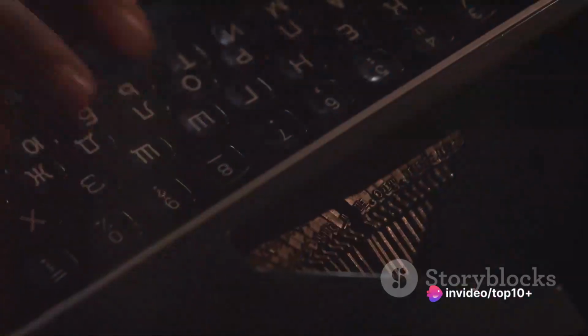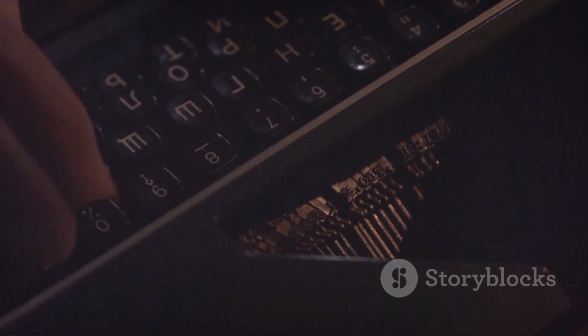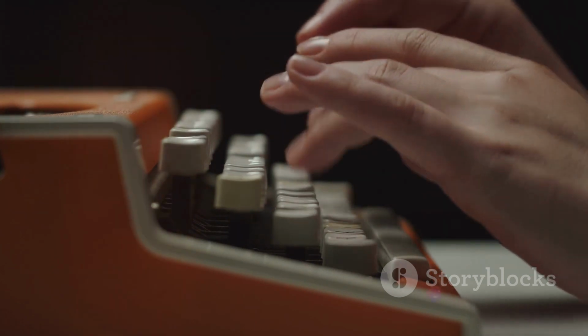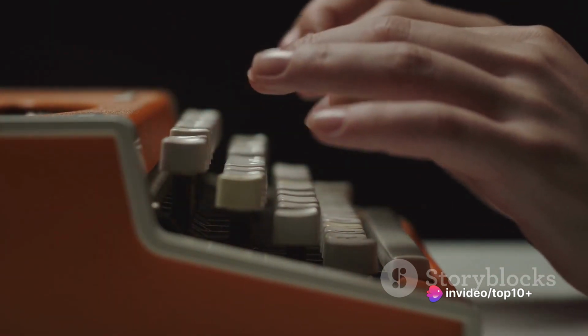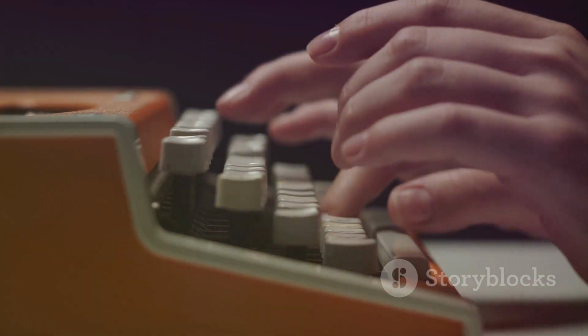Our story begins in the late 19th century with the invention of the typewriter. This mechanical marvel, patented by Christopher Latham Sholes in 1868, was the first device to have a QWERTY keyboard, a layout still in use today. The QWERTY configuration was designed to prevent jamming by placing frequently used letters far apart.